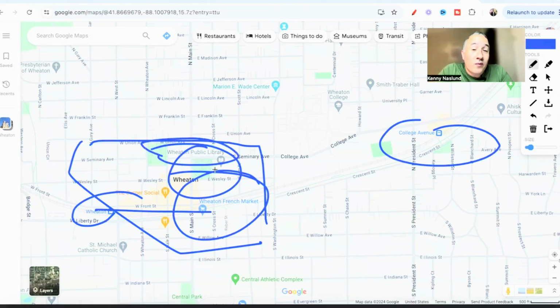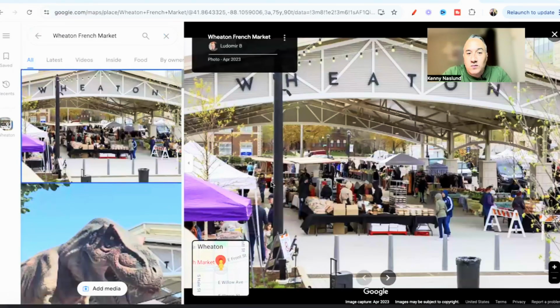There's a lot to do. And you also have the Wheaton Public Library, which is a pretty massive library. You find everything under the sun. I also check that place out quite frequently. You won't be disappointed. Anyway, let's check out the French market. So for a few months out of the year, when it's not overly cold, you get this wonderful market that has a plethora of different things. They have everything from pastries to food to vegetables, you name it.